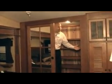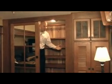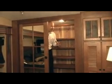I'm almost 6 foot. It's probably a dream to say I'm 6 foot. I'm really probably 5'10", but let's just say for video's sake, I'm 6 foot. So we're almost 6 foot here. This is a great closet. This is unbelievable. I'll get out of your way, Scott, so you can get a good shot.